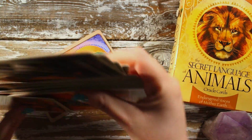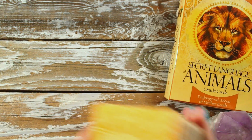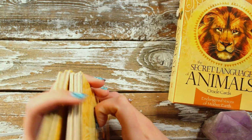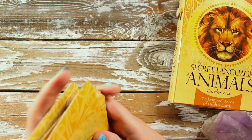So going forward, as you can see, the cards are very easy to shuffle. They're not stiff at all, which is something that I really like. I'm going to show you guys how you can waterfall shuffle as well. Now, I am notoriously the worst waterfall shuffler, so don't mind me. It never does it.